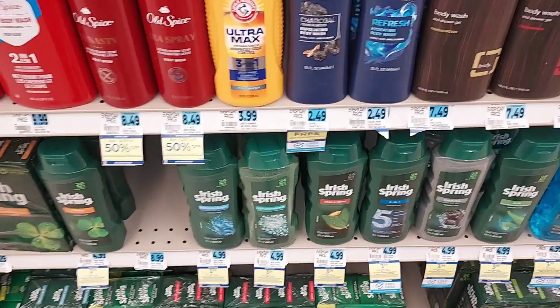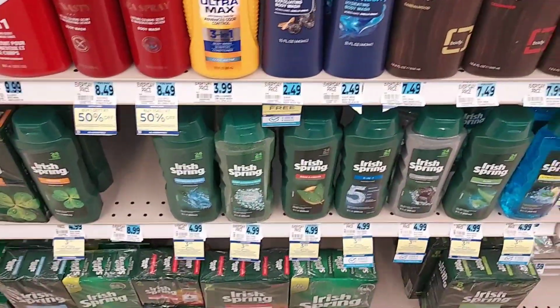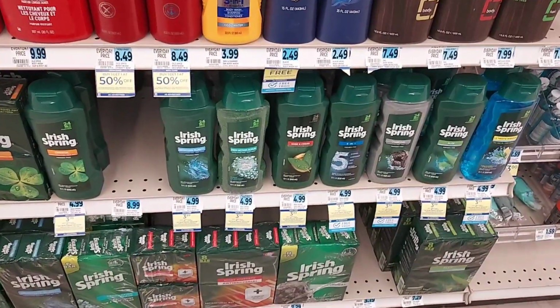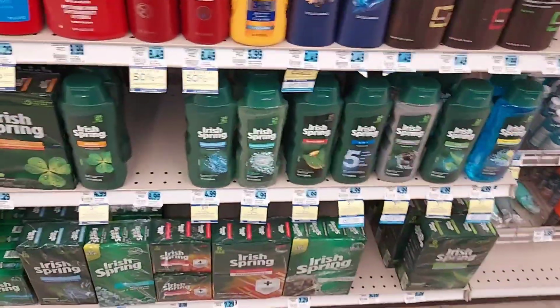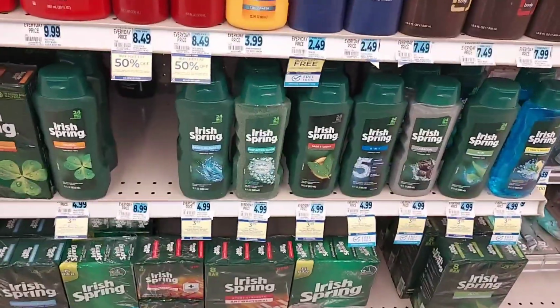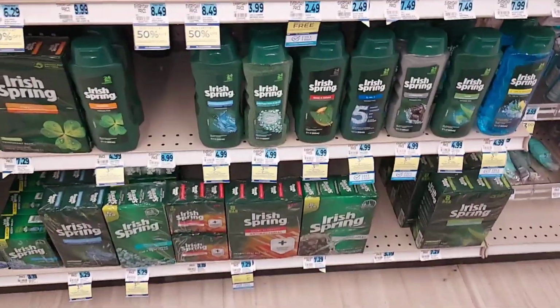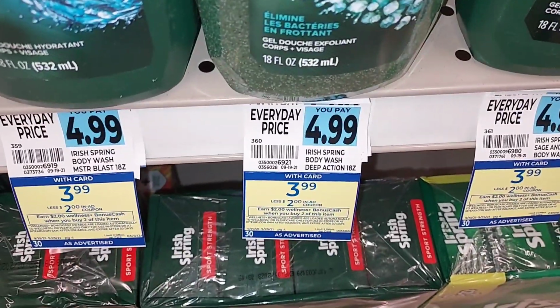So let's keep moving. Okay, alrighty guys, so our last item that we're going to pick up is the Irish Spring Body Wash, and this is a double dip. Now just be mindful guys that this next deal that I'm going to show you is for the body wash and the body wash only. It is not going to work on the soap, okay? So here we go. The body wash is on sale for $3.99.